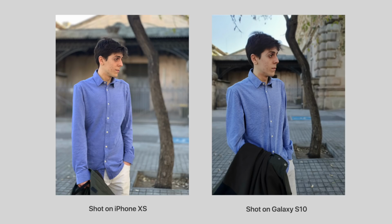Now let's talk about portrait mode, because portrait mode on the Galaxy S10 is not a thing that I really like. On the Galaxy S10, it simply feels artificial. It simply feels like they did this: here's the background, here's you, let's just put it together and that's it. On the iPhone XS, instead, it just looks way more natural, and the depth of field feels more natural as well. It feels like it's actually been shot on a DSLR.